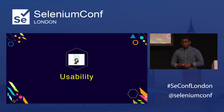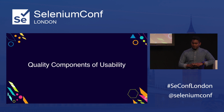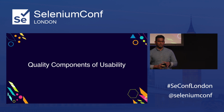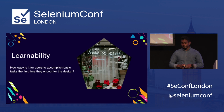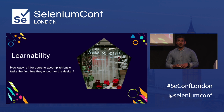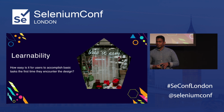So talking about usability, yeah, testing, making sure that it's usable for the users. Let's go ahead and look at some of the quality components of usability. This is me putting up some of the points, sharing experiences from being part of a user testing group who did a massive UI transformation for an insurance company, where it's all critical. So learnability is where it starts: how easy is it for users to accomplish basic tasks on the first go, right? It's very, very important. It's not about making a shiny new UI. It's all about how easy it is to learn.